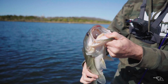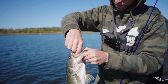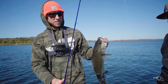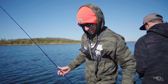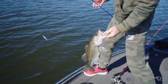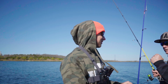Wow. She sucked it down. Little dong. Oh my gosh, and he's barely hooked too. Cool. Little bonus, not what we're targeting today, but you know what? Big crappie dreams, big bass dreams, it's all the same. Yeah, we're out here. Cool. That was fun.